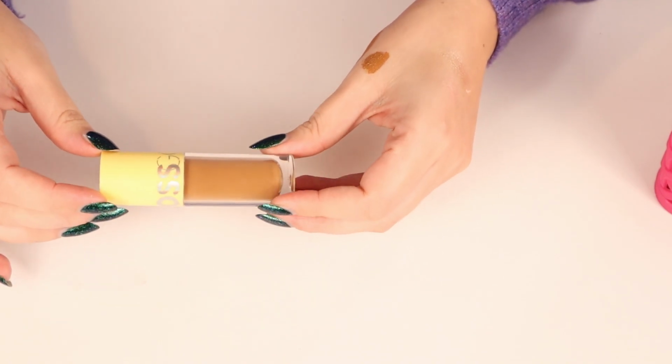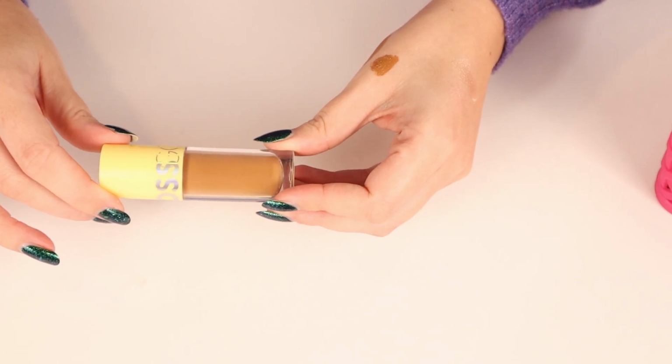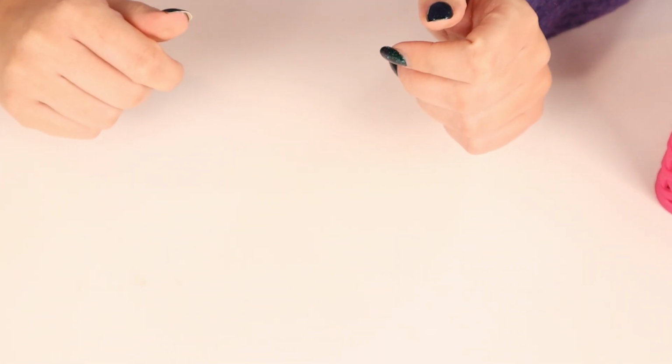I really need to cut down. I'm going crazy, so I'm gonna declutter this. Yes, I think I'm gonna. I'd rather just buy the right shade once I buy from GlossGods again, which will probably be when they do another eyeshadow palette.